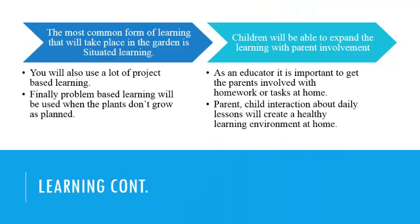The most common form of learning that will take place in the garden is situated learning. Situated learning happens in the real setting. It's a more practical type of learning. Children will get to experience the real life situation. For example, when the children go to the store and buy their vegetables, they will often have questions of, "Mom or Dad, how did we get these vegetables? Where did they come about?" But in the garden, since it will be the real life situation, it will teach the kids where their vegetables came from. So when they go to the store the next time, they'll be able to explain to their parents where the vegetables came from.